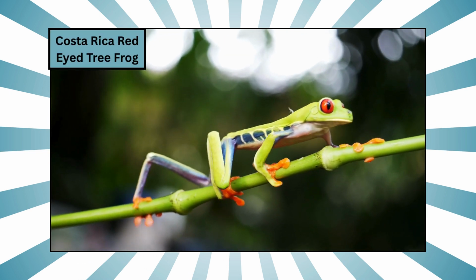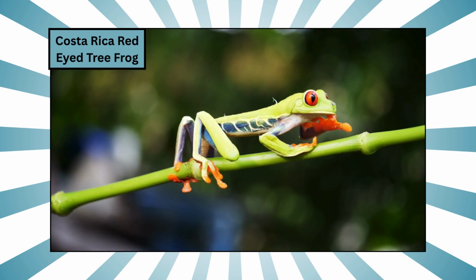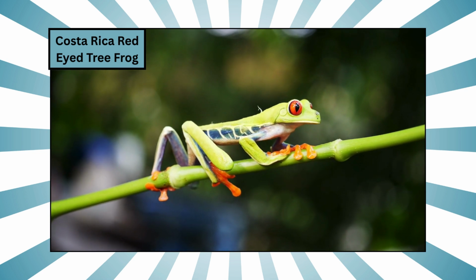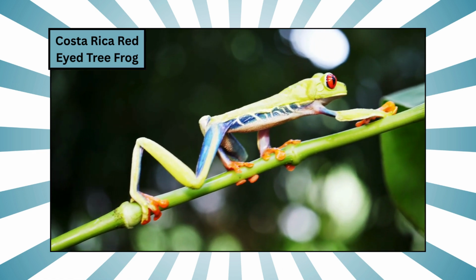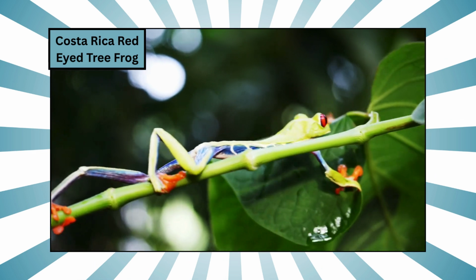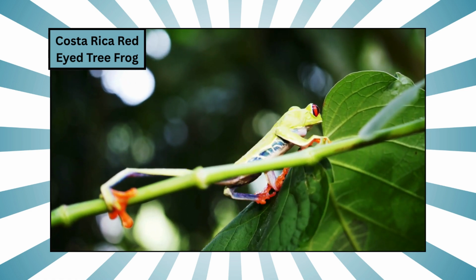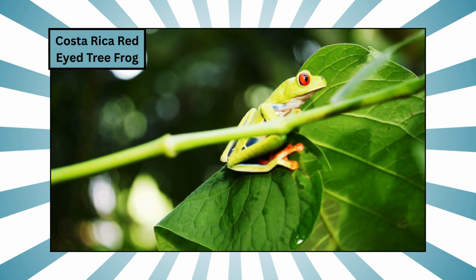This is the Costa Rica red-eyed tree frog. Its bright red eyes can startle predators, a defense called startle coloration. When resting, this frog hides its vivid colors, but if threatened, it suddenly opens its eyes and reveals bright blue and yellow legs. The sudden flash of color can confuse or scare predators just long enough for the frog to escape.